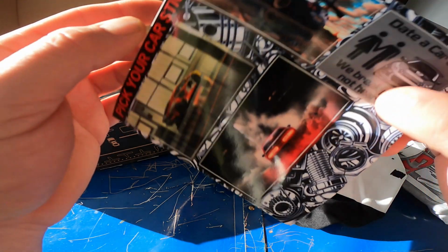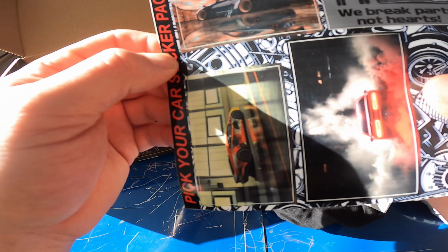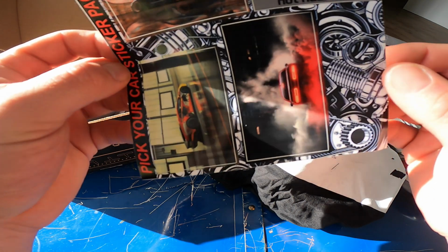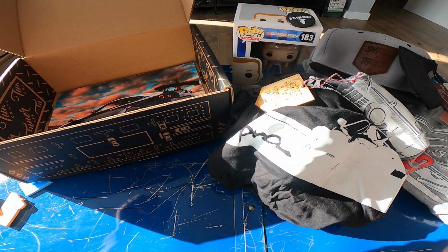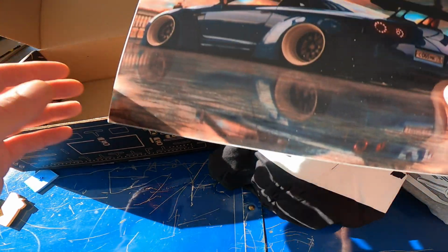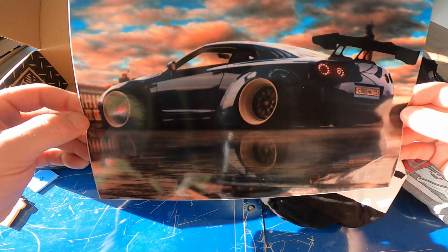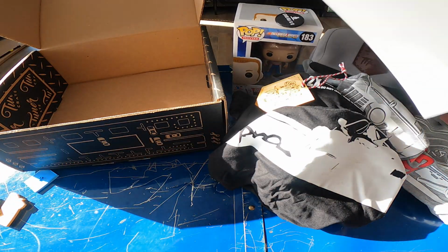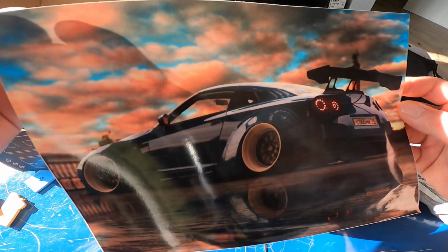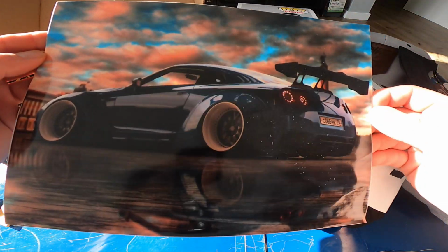A Challenger, a Lambo, a GTR, a Supra. Data car guy. We break parts, not hearts. Oh, cool. And then we have, say, like an 8x10 photo print. Is it a sticker too? Yeah, I think it's a sticker. Cool, it's huge.